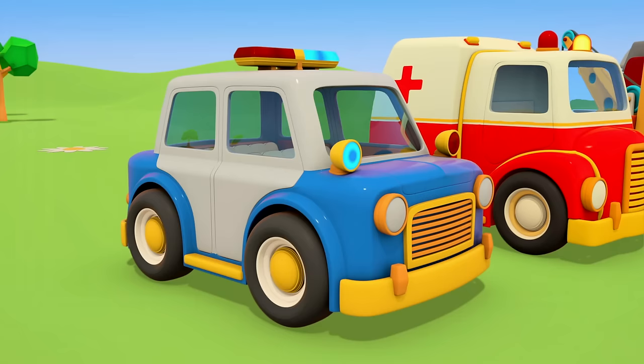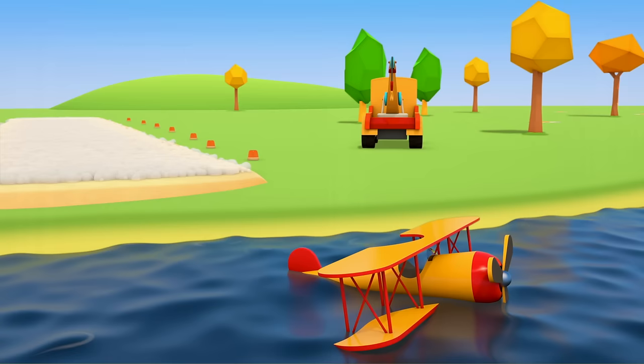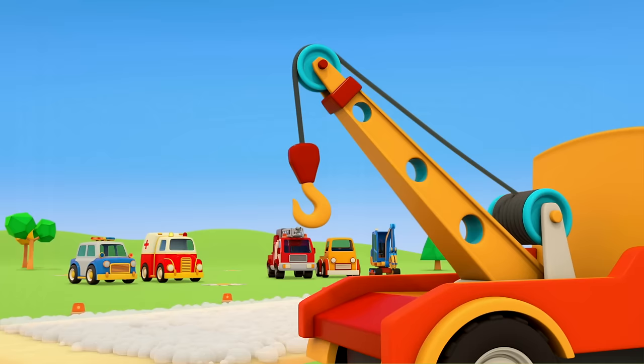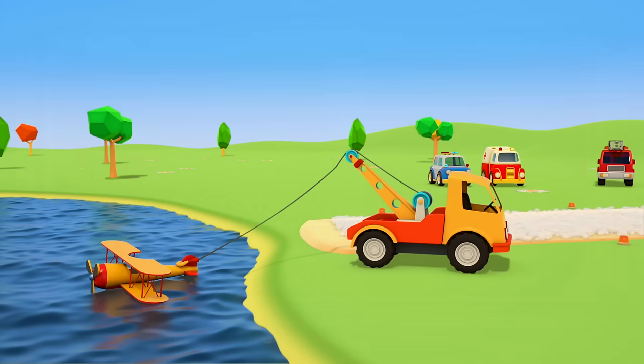Which car can get the plane out of the lake? The tow truck, of course. He's grappled the plane with his hook and has dragged him out of the water.